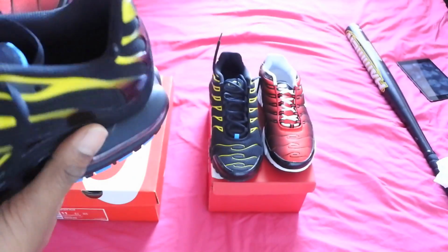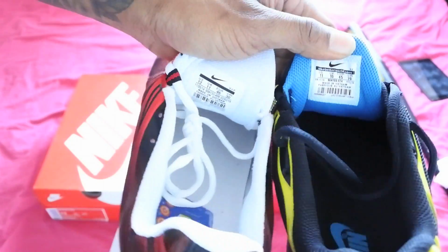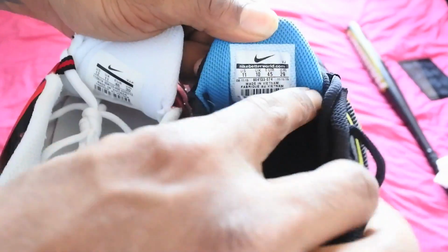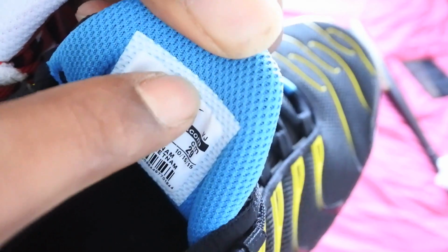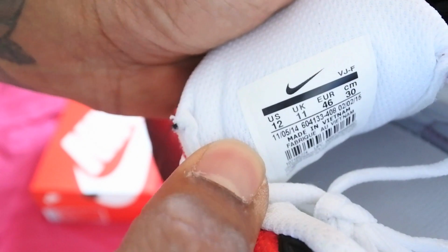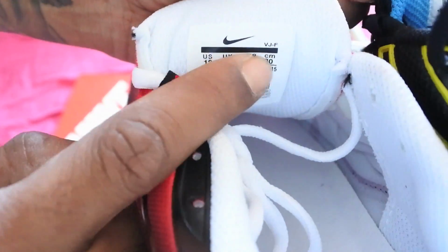The other thing I want to look at real quick, and there's not too much difference here, is the inside tag. You can just about see there on the inside tag, the Nike one is a little bit different because there's a bit of a border that goes around it, a bit lighter. And if you look at the fake one, there is a border, but it's not as faint. I mean, that's a very difficult way to spot. The other thing that I noticed on here is it says NikeBetterWorld.com on the original, and here they have not put any website on there at all. As you can see, there's nothing there. But that's going to be a difficult one to spot.